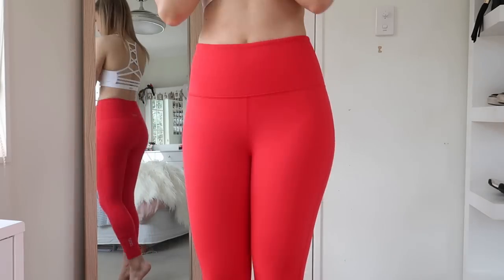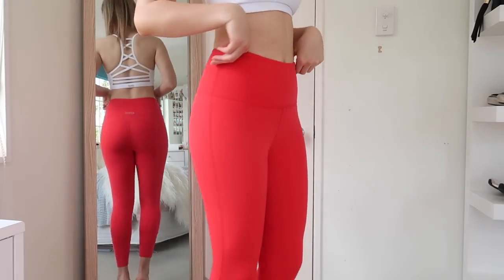The colour of these is actually like paprika, not a red, not a pink, but somewhere in between, not orange either, but it's a stunning colour. I don't put filters on my videos, so you guys are literally getting the true colour of them on the screen right now.